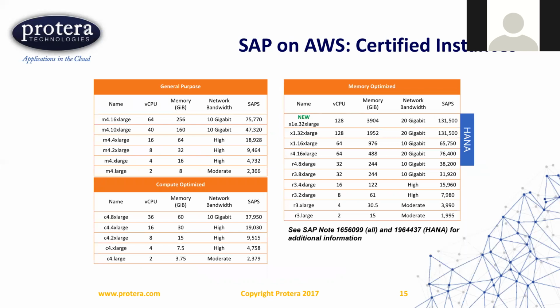Certified instances is very important when you're running SAP, especially production. You want to run that with certified resources in the cloud, as well as having SAP AWS support, which is required for SAP support. So to clarify, AWS business support is required for SAP production systems. So that's obviously very important, as well as the resources to use.